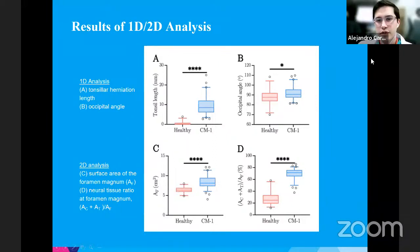Good question, Trevor. In terms of gender, our study did have more female Chiari1 patients, and that's consistent with the prevalence of Chiari1 being found more commonly in female patients. However, in terms of this bimodal distribution, we did not see a significant trend in those that had smaller or greater occipital angles. Great question.